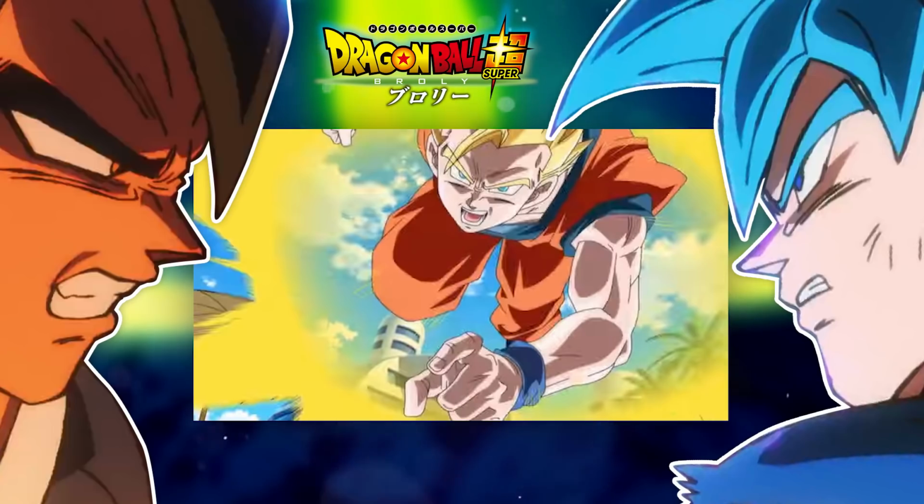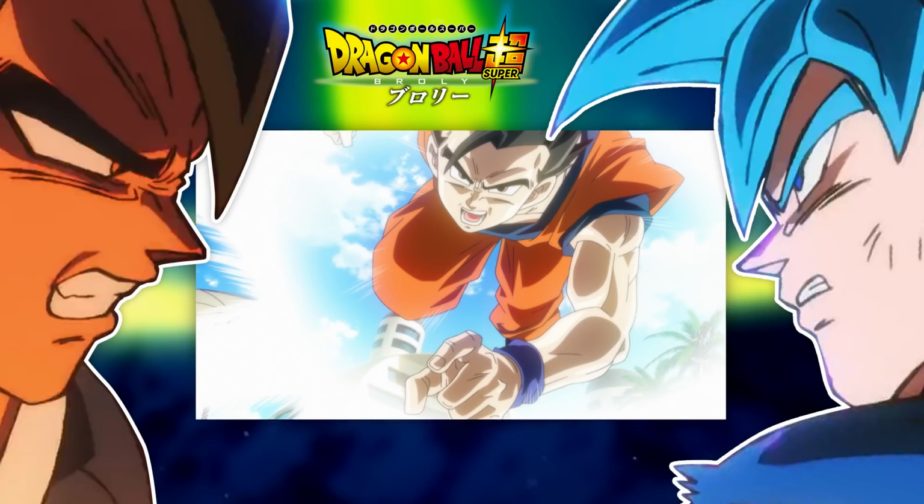Back when Battle of Gods trailers were coming out, there was a shot of Gohan taking on Beerus, and he rushed at him in his Super Saiyan form. Fans all over the internet were like, wait, why would he not use his ultimate form? And so for the final film, they went back and fixed that.